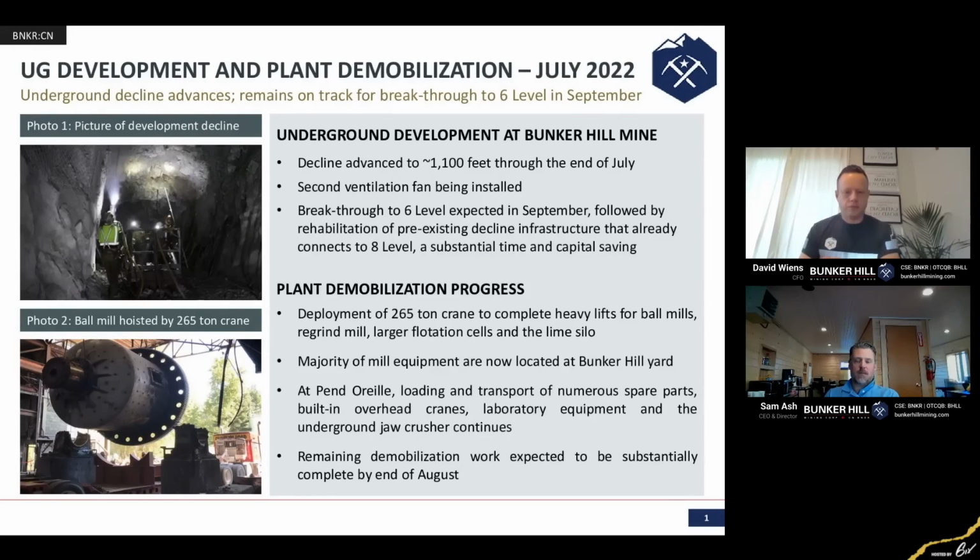And one of the key things from my perspective is that not only have they stayed on time and on budget through this point in the project, but they've done it completely safely with no accidents or injuries or equipment damage. So we really couldn't be happier with the way that it's progressing.